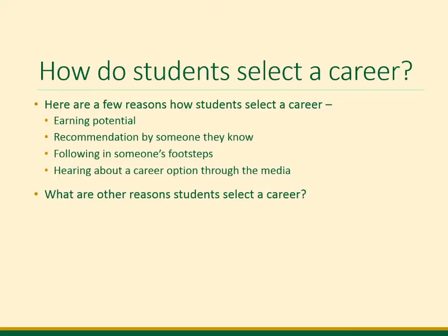How do students select a career? Students may select a career based on earning potential. Students may view a chart like the one just shown and decide to pursue a major based on information provided with or without consideration of any other factors. Students may also select a career based on a recommendation by someone they know. They are following in someone's footsteps, or perhaps they heard about a career option through the media.